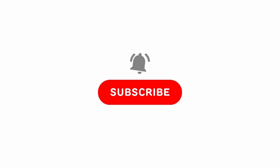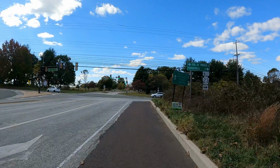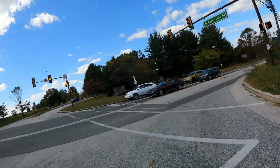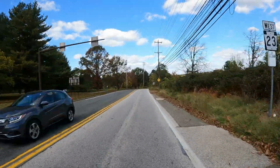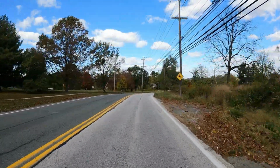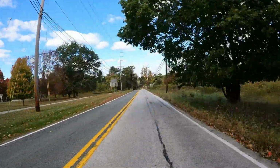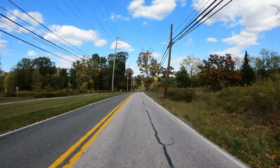We are exactly 1 mile away from a monument that is made out to all of the African-American descendants who fought in the Revolutionary War. So this is the entrance into Valley Forge Park over on Route 23 right outside of King of Prussia in the Philadelphia area. Man, it's one of the most beautiful places to come ride.